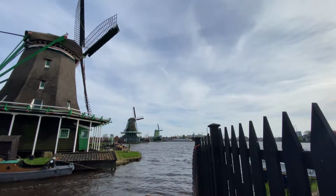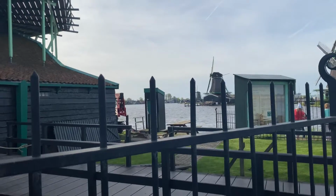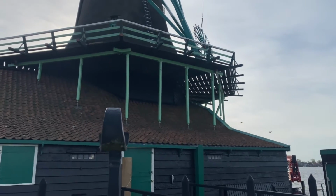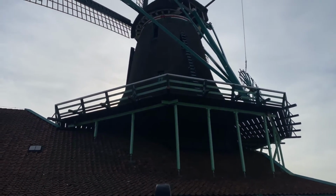Next, we're going to continue to walk around and see the windmills. This is the windmill that you can go up to the observation deck. It's closed now, but when we got here, there were people up there. So that is another thing that you can do while you're here.